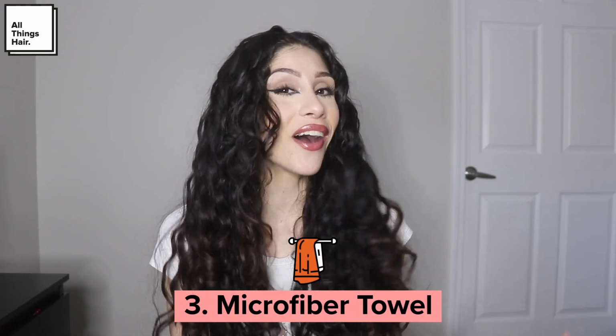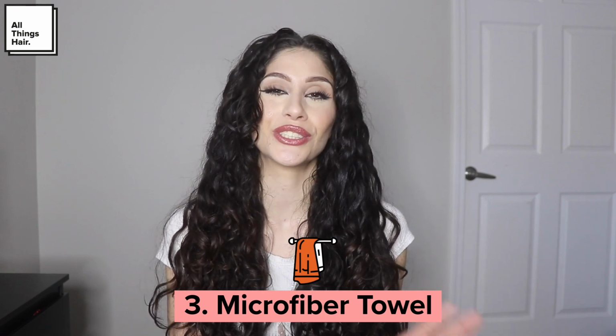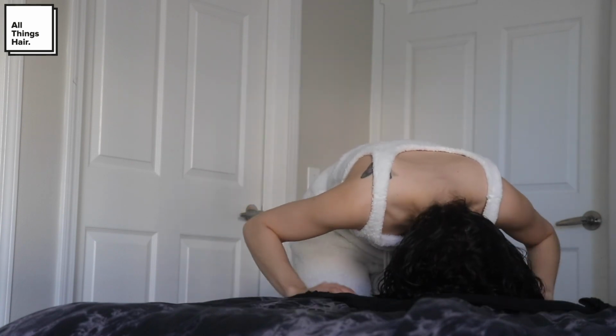Tip number 3, so ditch those harsh towels that are so damaging to your hair and instead opt in for using a microfiber towel or a t-shirt to dry your hair. This is going to help to minimize frizz and avoid friction.